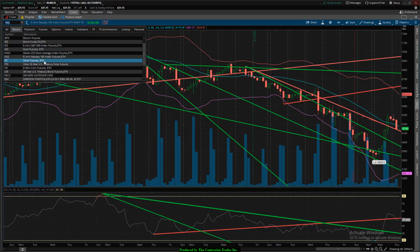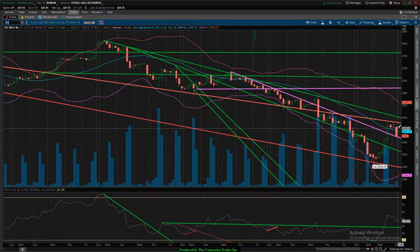Taking a look at the S&P 500, very similar price action to what we are seeing on the NASDAQ. A big up day yesterday. We are now giving back some of those gains. No shock here. We left the day yesterday, intraday, pretty overbought.